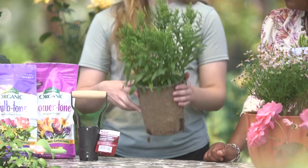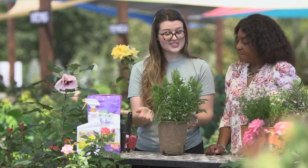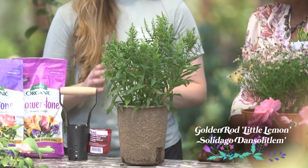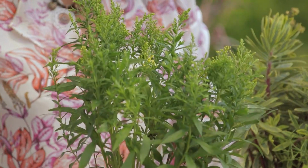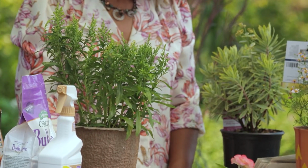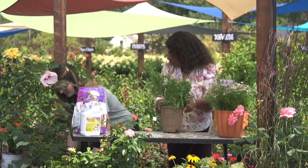I've also brought kind of a classic native wildflower. Oh, I love these. This is goldenrod. This is a more petite goldenrod than the ones you see kind of just growing in ditches. But just as effective of a food source for the bees and the butterflies, and really easy to grow. Full sun, happy yellow flowers. Great. Beautiful. Next.